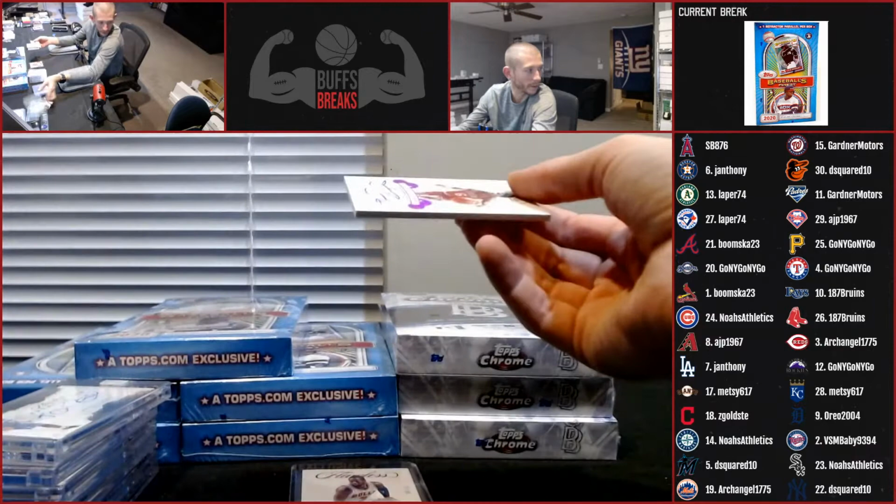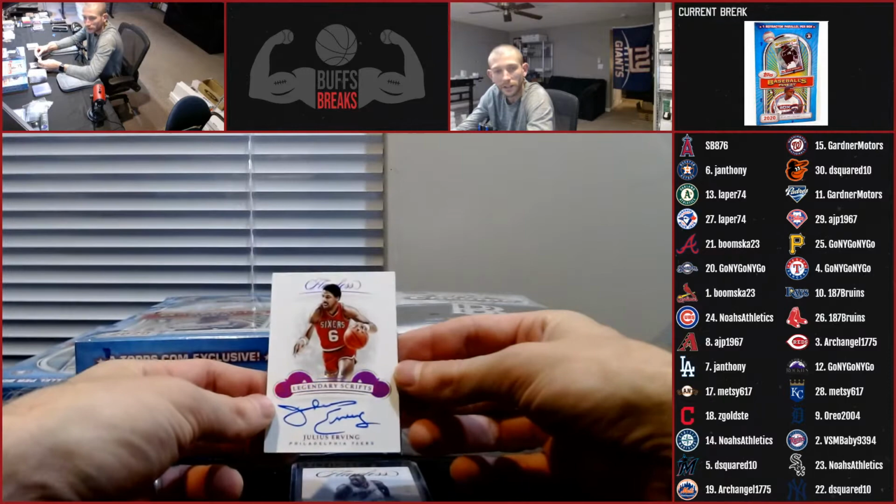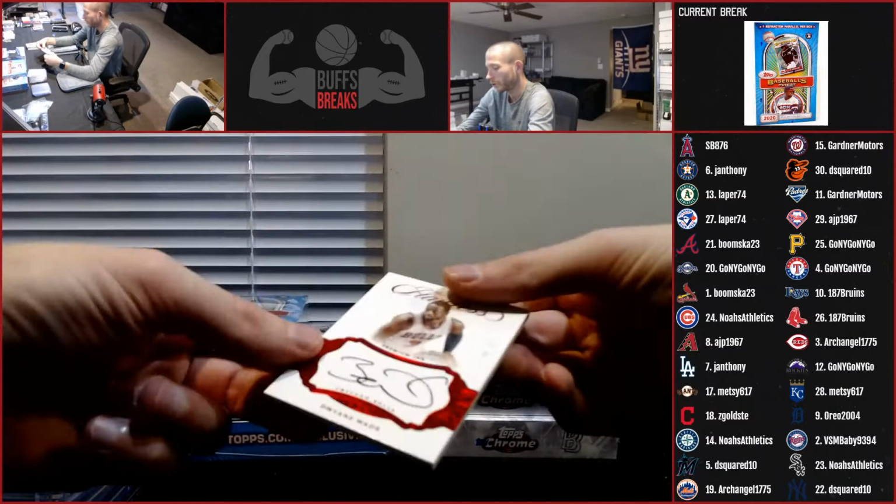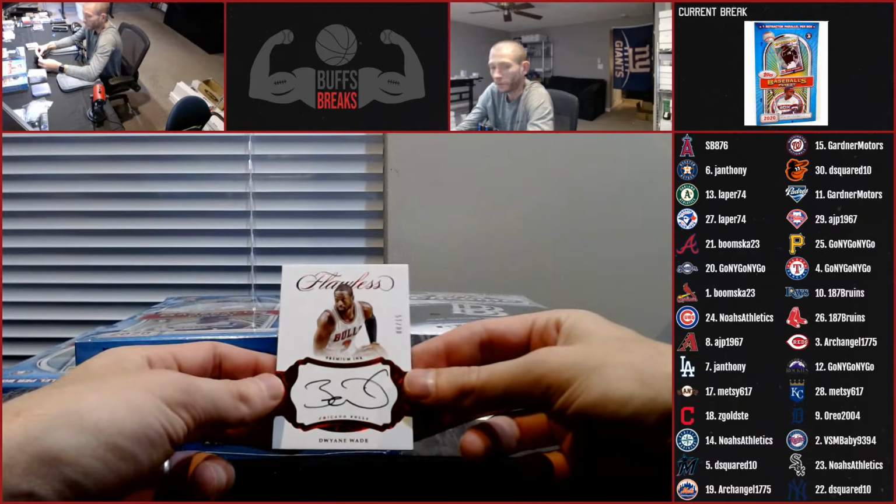This is the other Dr. J in the lot. 9 of 20 from Flawless. So another sharp one. Another Wade here. So that was jersey number for a minute. It's 8 of 15. That kind of looks like a 3. But another Wade Flawless Ruby. So I was happy with that.